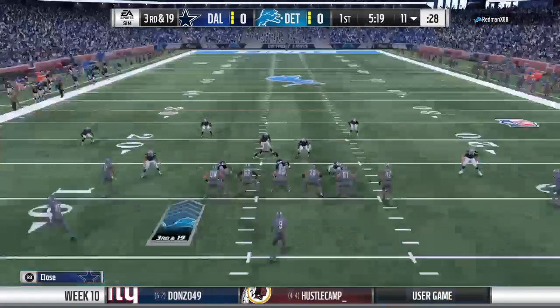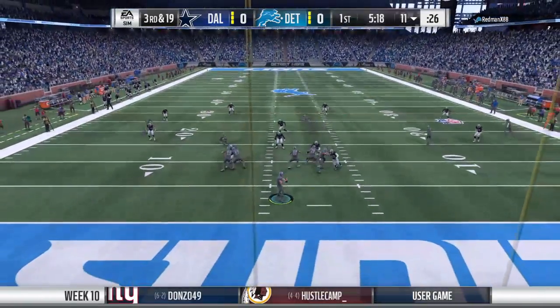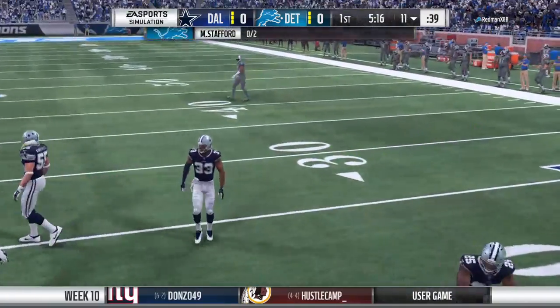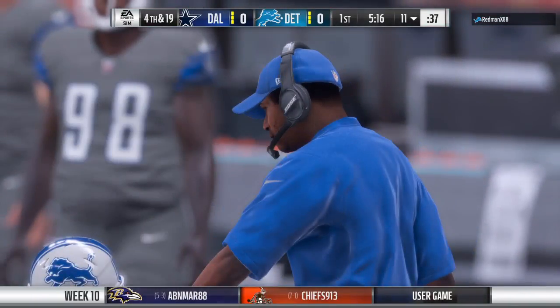This is third and long. Out of the gun, Stafford. And almost picked off. I guess the good news for them now, it's fourth down.